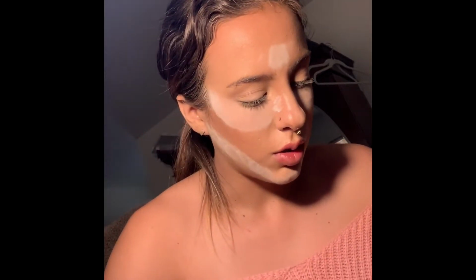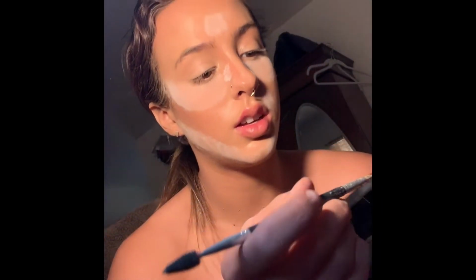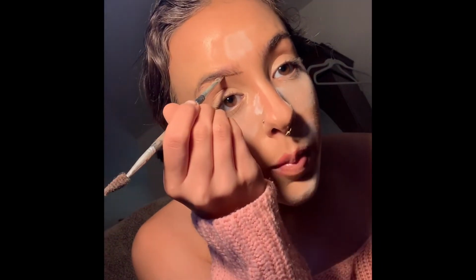So I'm using the Anastasia Beverly Hills Contour Palette to do my eyebrows, because let me show you, these two shades right here are perfect for eyebrows, and I've been using this for so long and it never runs out. It was at Ross or at Marshall's or something for way cheaper than one of those pomades. So I got a whole bunch in one, because it's like a contour palette too. So dope.